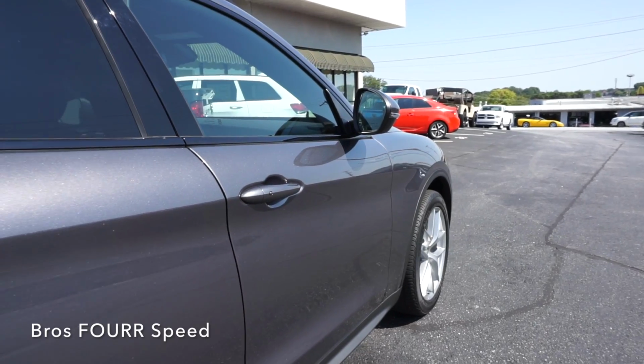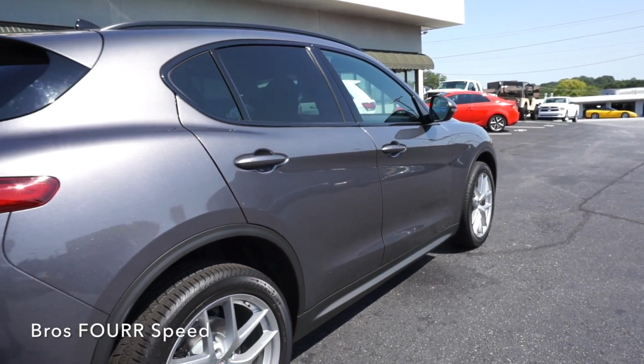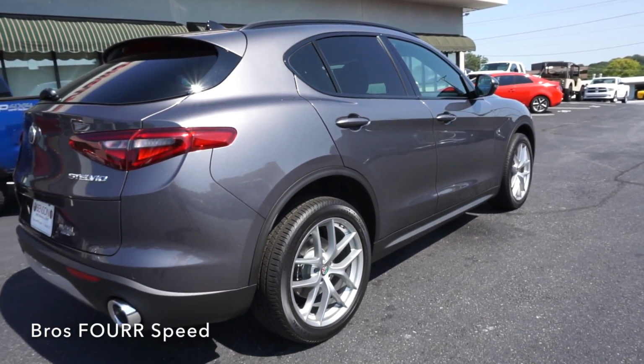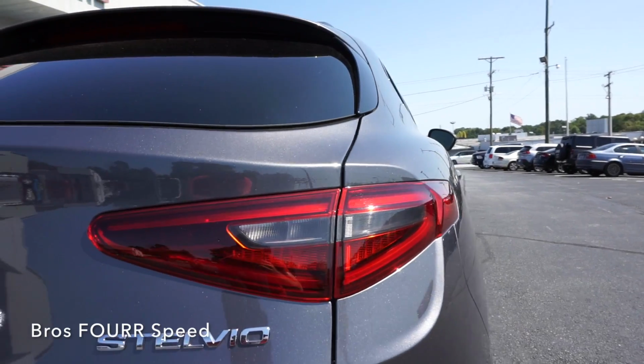The brakes are 4-piston Brembos up front measuring 13 inches and 1 piston in the rear measuring 12.5 inches. And the rear glass has a steep rake to it, giving it a great design. The fender flares in the rear also bulge just a little bit.